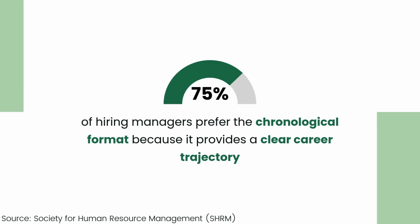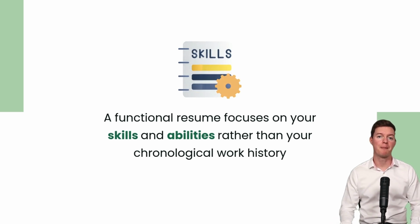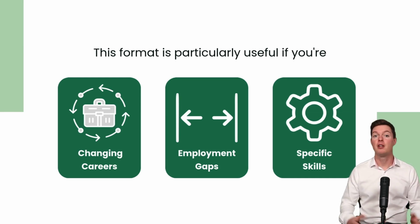You could also have a look at using a functional resume. A functional resume focuses on your skills and abilities rather than outlining your work in chronological order. This format is particularly useful if you're changing careers, because the careers that you've had might not necessarily align perfectly with the role that you're going for, but you want to highlight the transferable skills that you've got. It's also really good if you do have gaps in your employment history. And it's also great if you particularly want to emphasize specific skills relevant to the job that you're going for.